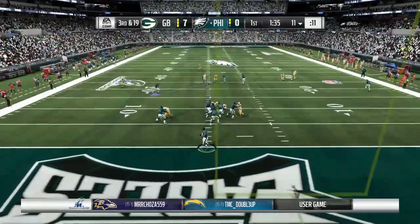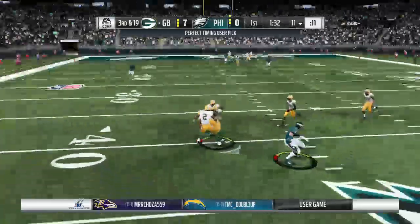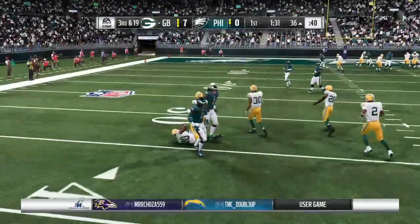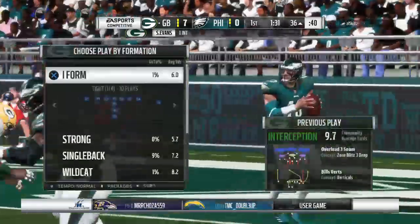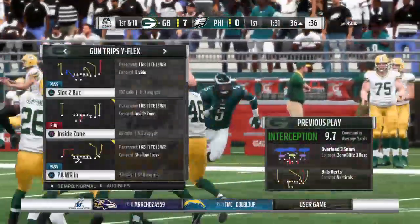Now on 3rd and long, they'll look to throw. He's going to air one out. Into heavy traffic, and it's intercepted. Picked off at the 40. And they take possession of the football and have it at the 36-yard line.